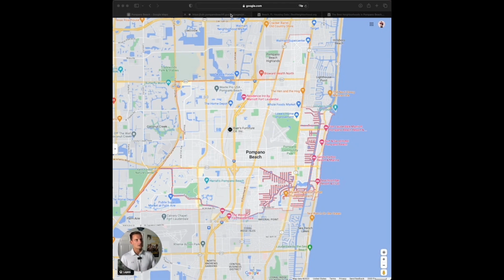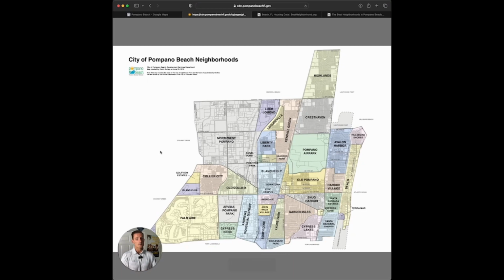So before we jump into that though, I do have a map pulled up right here, so of all the different neighborhoods, and we'll go and explore them too in depth. So as you can see out west, there's like Palmer, Collier City, Northwest Pompano. Up north we have Highlands, Crest Haven, and then obviously along the beach and all the communities right there on the water as well. Snug Harbor, Garden Isle, Cypress Lake, Santa Barbara Shores, Santa Barbara Estates, Harbor Village, and Avalon Harbor, which are pretty much like, when you think of Pompano and being on the water, those are the neighborhoods you think of. And then you get into Lighthouse Point, and really, between you and I, when you look at the homes, there isn't much of a difference, but when you're on land, you can definitely tell the difference between Lighthouse Point and Pompano. However, Pompano is definitely coming up, and it's gonna be rivaling Lighthouse Point here very, very soon.